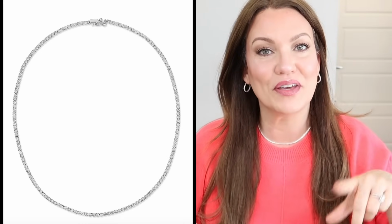Oh, and by the way, speaking of things that were sent to me, isn't this necklace pretty and these little earrings? This is from FabFitFun box.